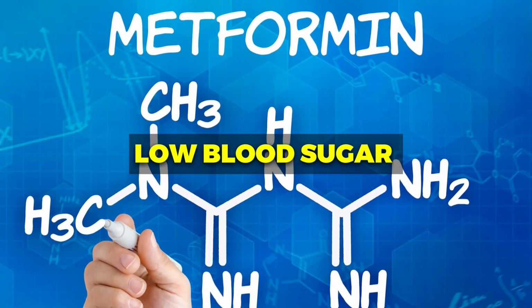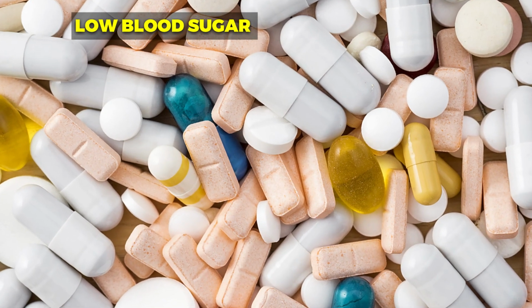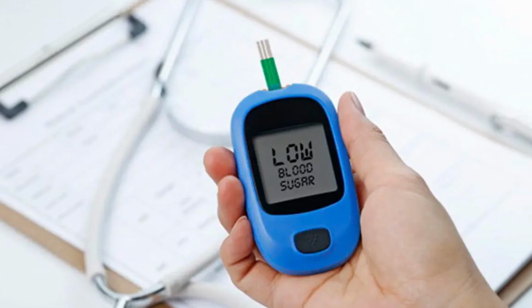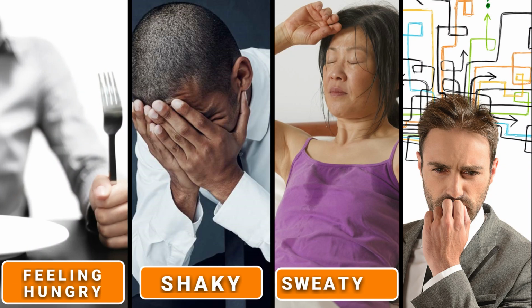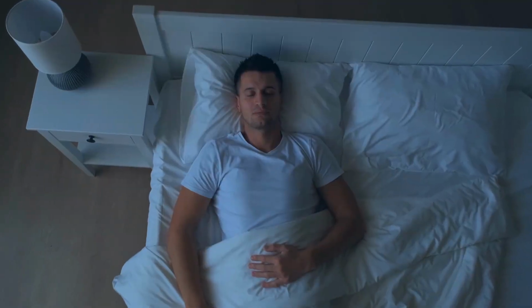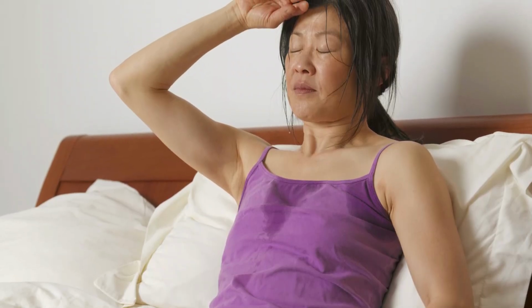Metformin alone usually doesn't cause low blood sugar, but it can occur when combined with other diabetes medications like insulin or gliclazide. Signs of low blood sugar include feeling hungry, shaky, sweaty, confused, or having trouble concentrating. It's even possible to experience low blood sugar during sleep, leading to sweating, tiredness, and confusion upon waking.